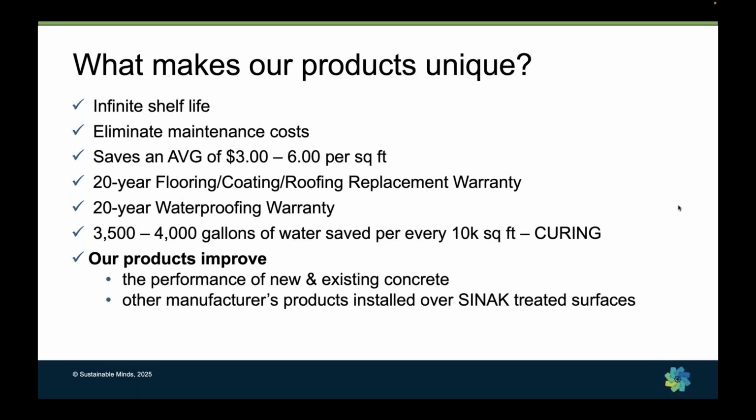Our products improve the performance of new and existing concrete. We really look at ourselves as one of the manufacturers that isn't focused on the final result, we are focusing on the concrete itself. If we're able to improve the performance of the concrete, then everybody else is able to improve their performance over us.